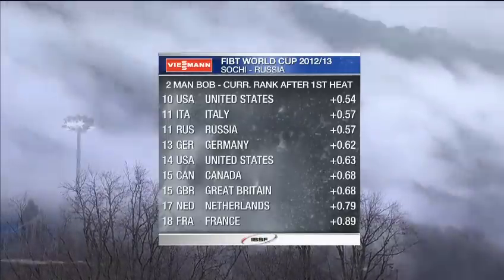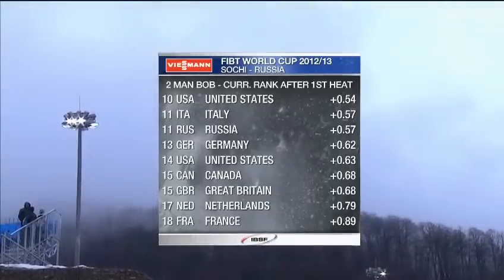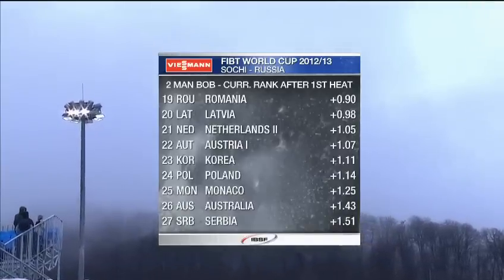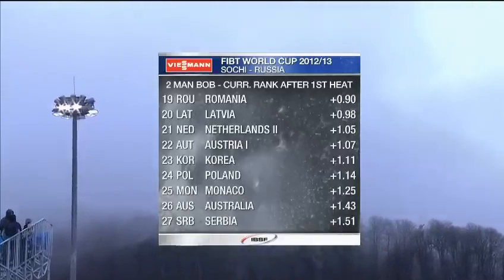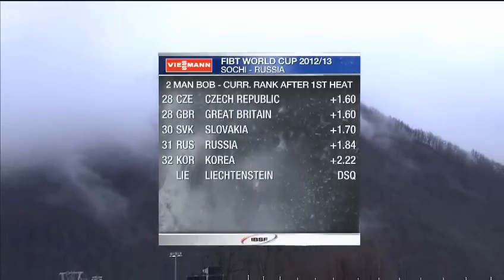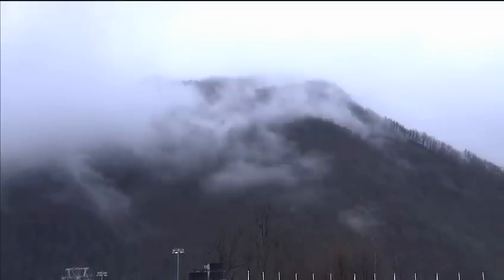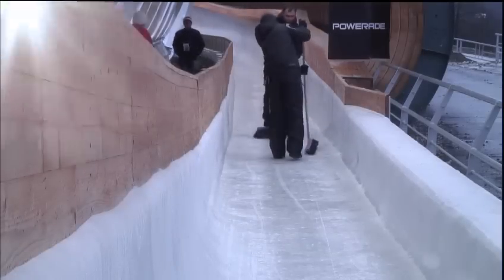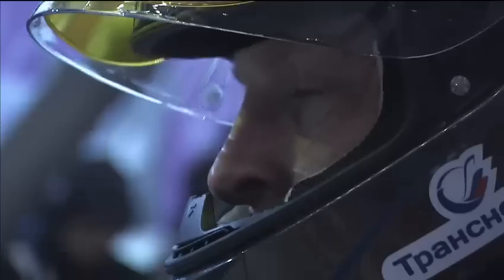Looking further down the order, the final sleds will be rounded out by Loic Kosterg of France, Nicolae Astrati of Romania, and Oskars Kibasmanis of Latvia. And from Ivo de Bruin, 21st place on down, including the crashed sled of Michel Klingner of Liechtenstein, they will be watching the second heat from trackside. And you can do that from the comfort of your own lounge chair.